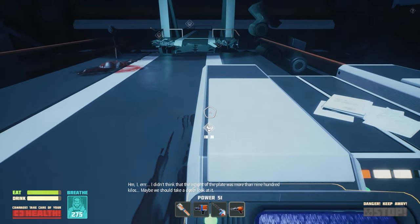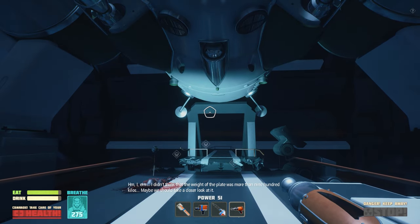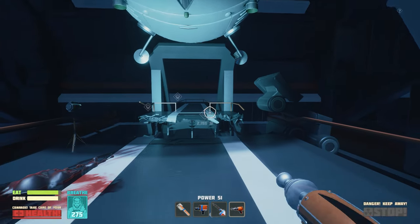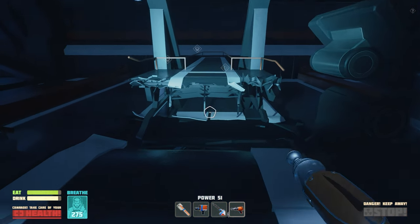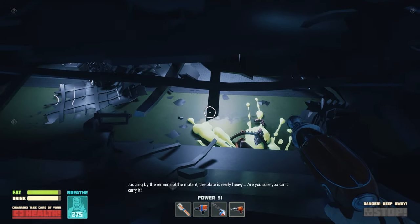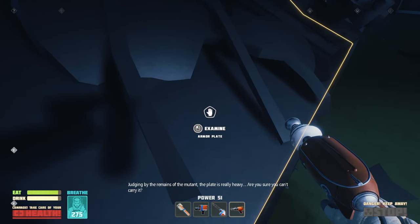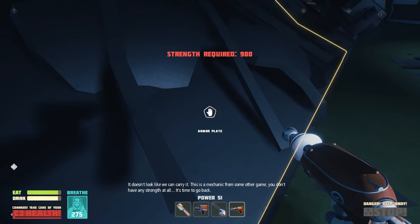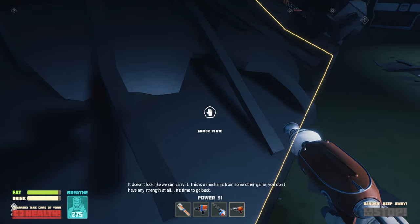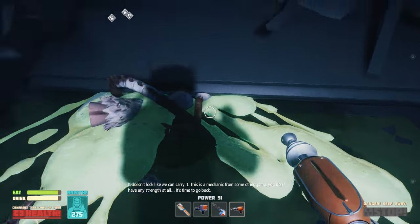I didn't think that the weight of the plate was more than 900 kilos. Maybe we should take a closer look at it. Judging by the remains of the mutant, the plate is really heavy. Are you sure you can't carry it? I hope it doesn't look like we can carry it. This is a mechanic from some other game. You don't have any strength at all. It's time to go back.